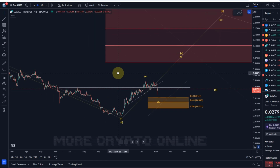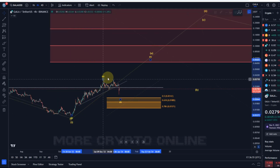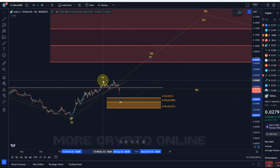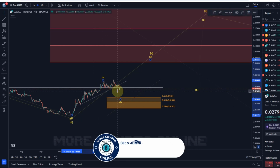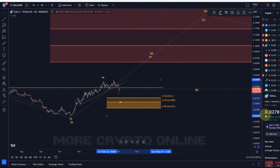Previously, until we had that kind of liquidity event yesterday, I was tracking this A wave still a little higher, and it could have been, but it was just absolutely unclear and messy. So I'm quite happy that we get some kind of a pullback that clarifies the chart a little bit. That means this B wave is currently approaching a support level. If I add the 38.2 retracement level also to this support zone, then the price is already in the support box.